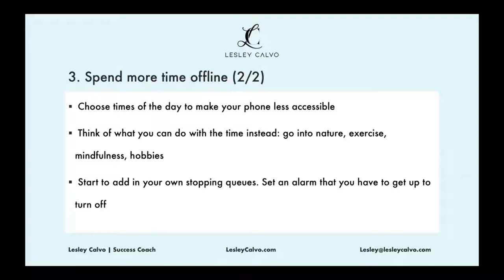So actually prepare what you're going to do when you're not on the phone. So you're giving yourself an option of what you're doing with the time, rather than just having a void, because then it's so easy just to go back to the phone. And the third thing that you can do is start by adding in your own stopping cues.